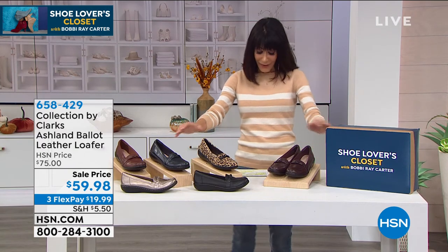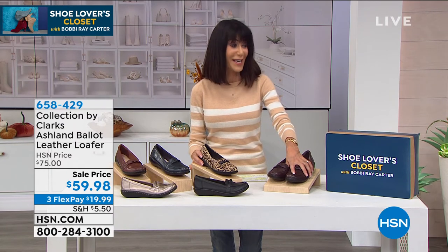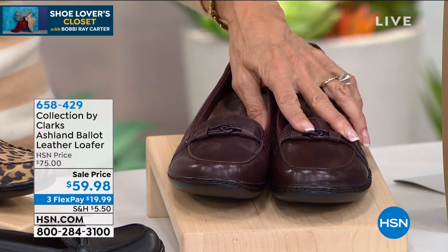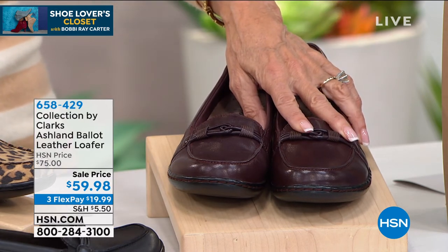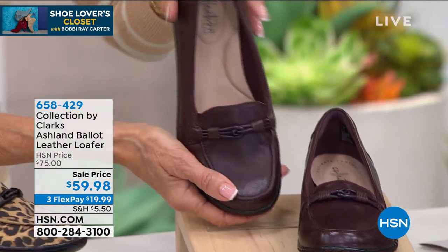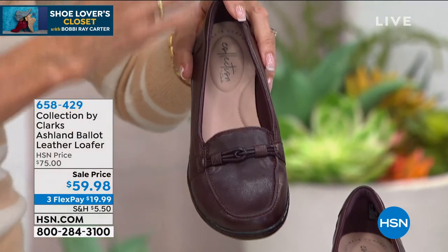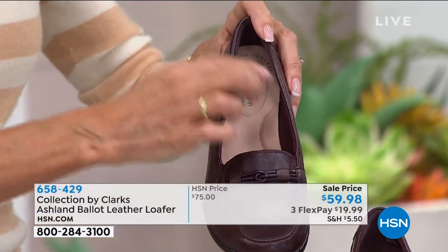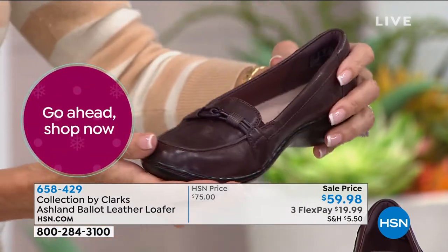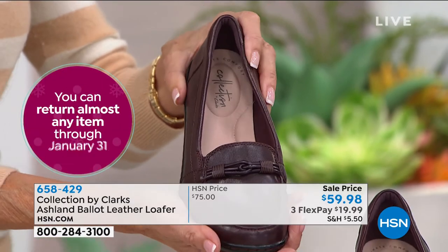All right, so we're now going to move to, and we talked about the Clarks Company, boy, a lot of history, right, in these 2 hours today. How about 200 years of history? So this is the go-to. This is the Ashland Ballet. It is your leather loafer. There are actually 76 amazing five-star reviews at hsn.com. You also have a complete cushioned Ortholite interior to this one. It's basically called an open cell construction. Long-lasting, fabulous comfort, lots of great color choices for everyone today.